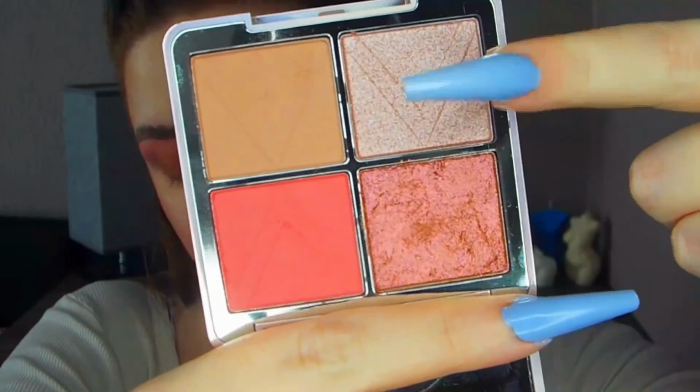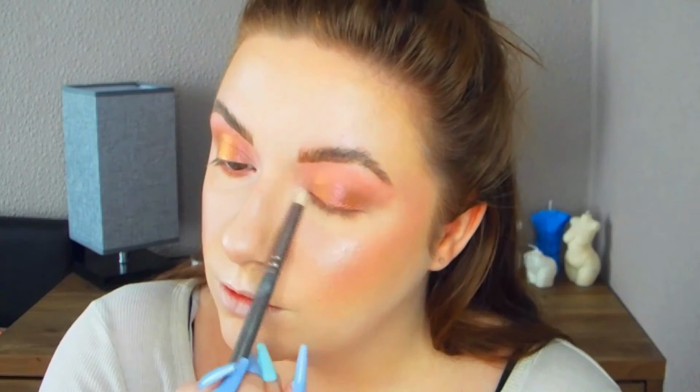Taking the last shimmer shade of this quad, I'm going to use this as my inner corner highlight and my brow highlight. And it's so lovely. And with the power of editing, she has lashes on.